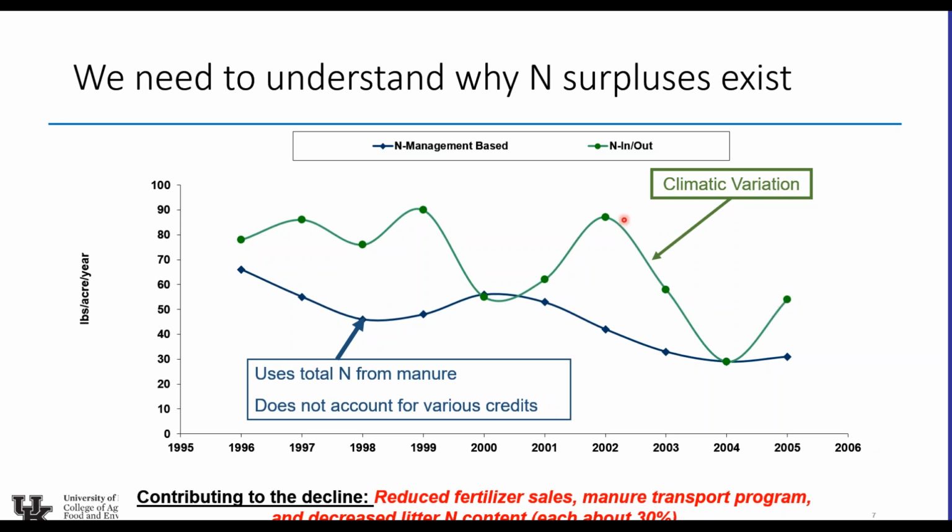So 2002 was a dry year. 2005 was a dry year. 2004 was a high yielding year, so that surplus came way down. So we see these annual surpluses that aren't addressed by current recommendations or even cover crops.